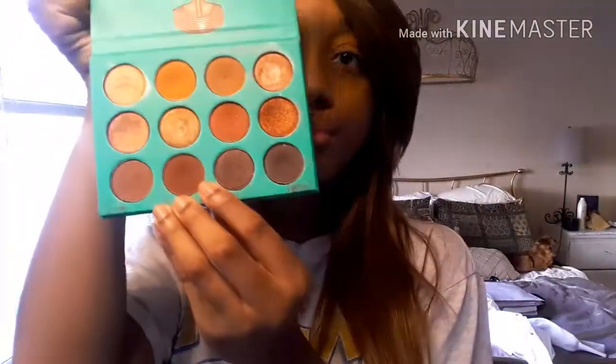So going back in with the first Nubian palette, I went ahead with that darker brown, and I'm just going over the colors, and I'm just trying to deepen out that outer corner.